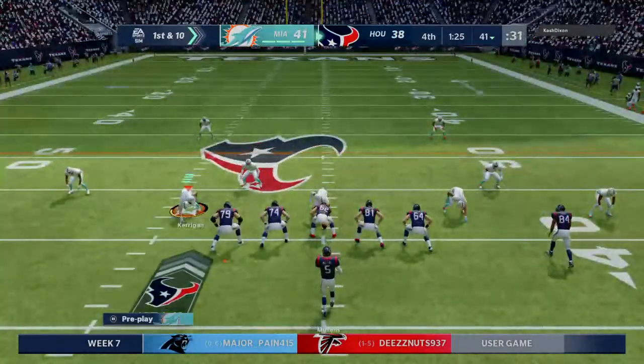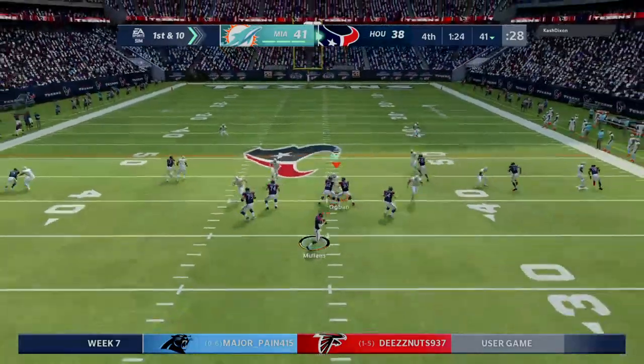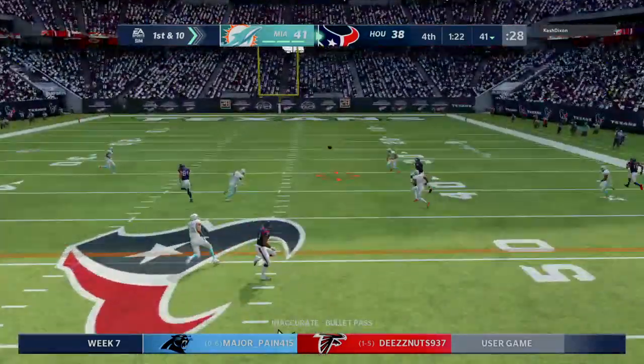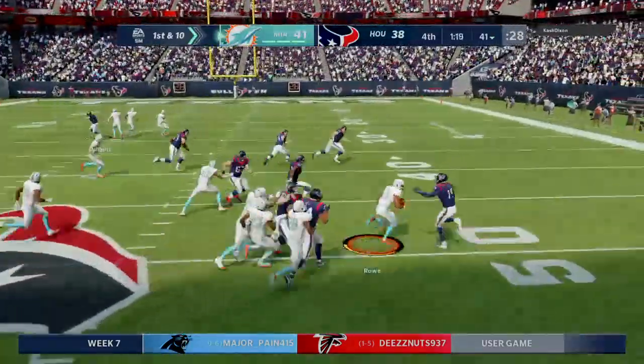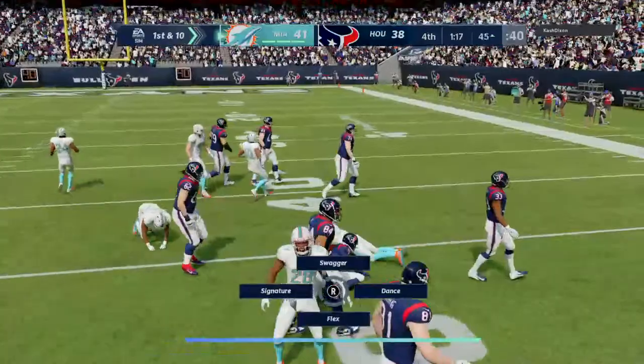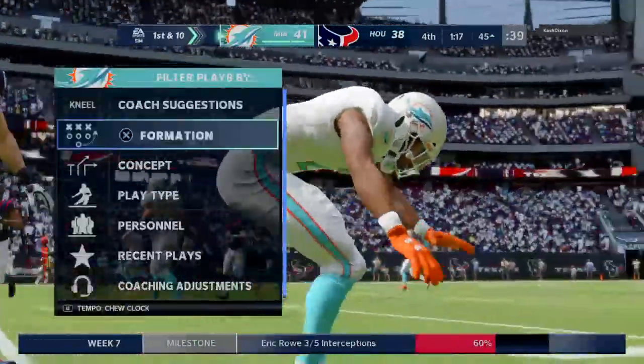Houston's offense already at the line, set to get going. They're only in need of a field goal, a decent amount of time on the clock. So tell me if I'm wrong. You don't have... And, oh, a crusher there as it's intercepted. Picked off by Eric Rowe. And he returns it into enemy territory down to the 45-yard line.